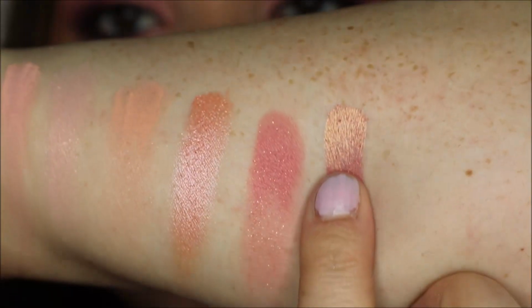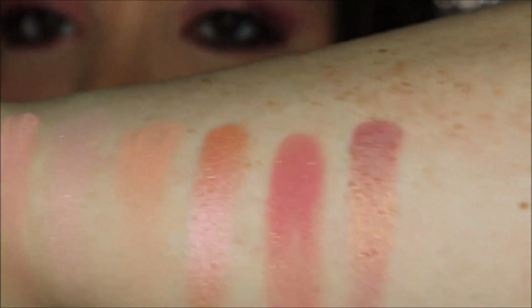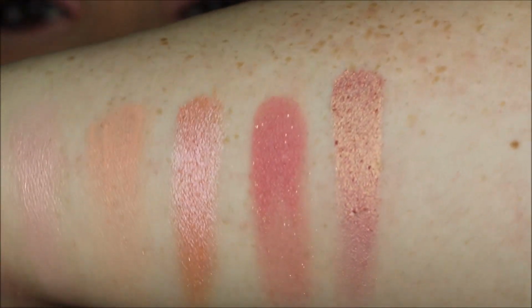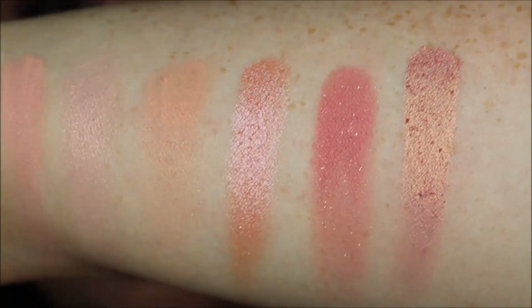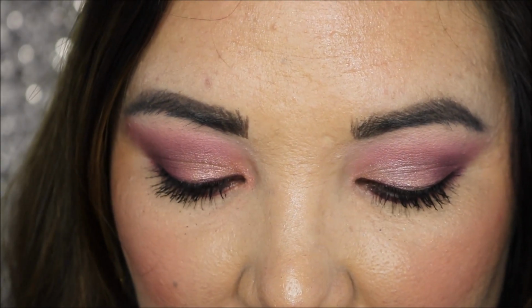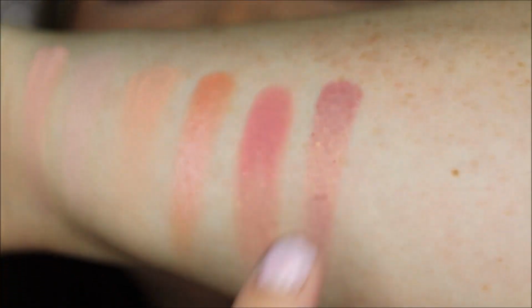This one's called Blossom Up. I think this could be one of my favorites, how it swatches at least. Every time I see shades like this, it just always reminds me of, like, back in the day we'd call them NARS Orgasm-y shades because of that peachy pink gold. Next we have again another sequin called How Rouge.